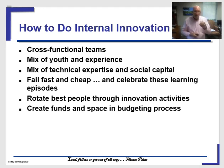This needs to be on the pathway to success. You want people saying, hey, I want to go to that new innovation organization, or I want to participate on that cross-functional team because it leads to good outcomes in my career.